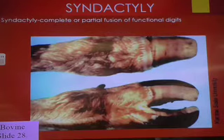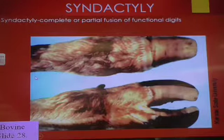Let's go back to toes and which one is normal and which one's abnormal? The bottom one is normal. Okay, good. We do know what our bovine digits look like. So we have complete or partial fusion of a functional digit, and so you basically have one digit form. So that's syndactyly.